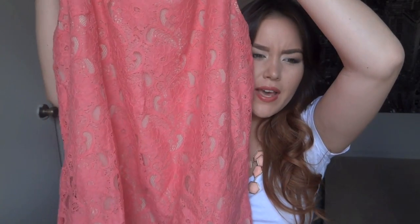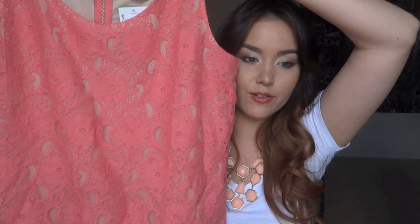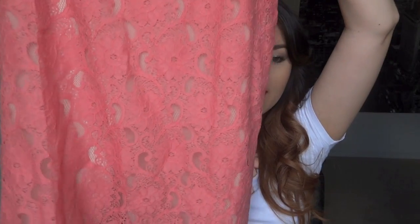Like I said, I got it in 2 colors, so I got the canary yellow and then this really pretty pink color. So they are more of the wider loose tank tops, but with white skinnies, it looks so pretty. So once again, just really pretty lace detail with the gold zipper in the back. These were only $14.95 and the quality feels nice. It's not super cheap like Forever 21. So I got 2 of those.